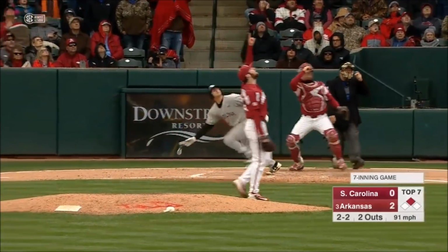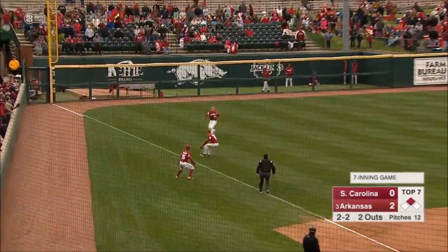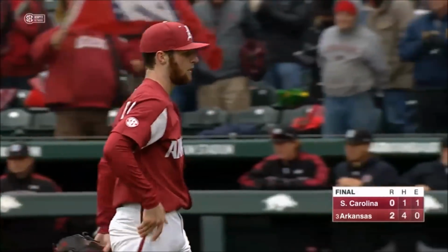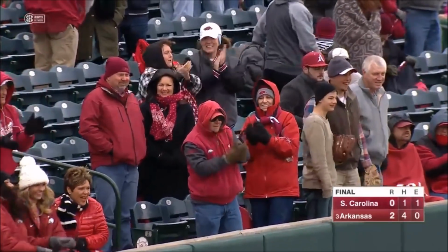Cronin's 2-2. Lifted high in the air. This is not an easy play. Kerstad racing on near the line. He's got it. Game over. Cronin with save number 8 gives Murphy the win, and the Hogs a 2-0 victory.